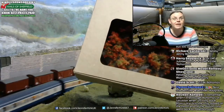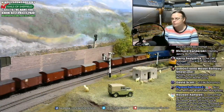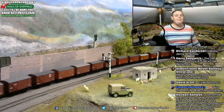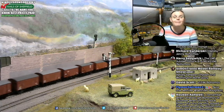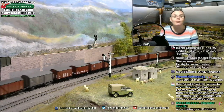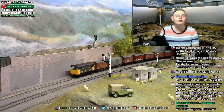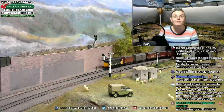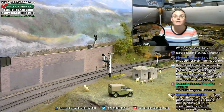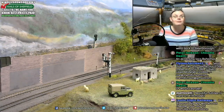Harry Sedgwick says the LMS Jubilee class 4-6-0 number 45596 Bahamas. So I was correct. It was a Jubilee. Yes. And that was because I wasn't paying attention when it was read out. And it's Helsby between Chester and Warrington Bank Quay. Ruben Ashwell says, I remember when I tried to get Bahamas at Leicester when arriving back from a trip, but she only stayed at the north end of the station and we actually went back to Peterborough. And Peter Jackson Cheadle Heath says it's an ex-Dinting Locos Bahamas.